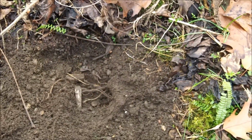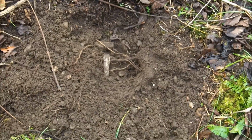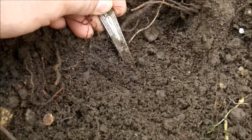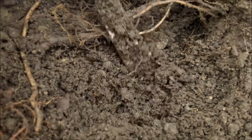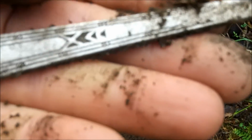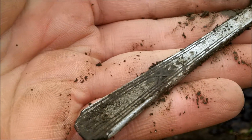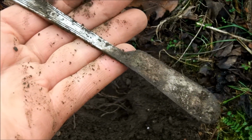Well, we are back at the house site after we did our orbit around the area here. Got a 13, dug down, and looks like I have an old spoon or fork. Oh, check it out. Very cool design. Haven't pulled it out. Oh, sweet, it's a butter knife. Man, you don't find those. At least I don't. That is way cool. That's a great design on it. Kind of Art Deco. Oh, I like that a lot. Well, very cool. Nice little find.